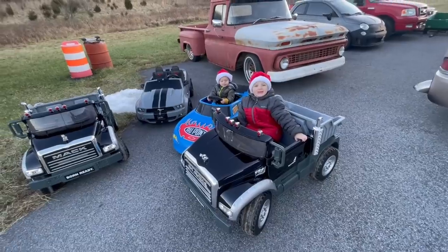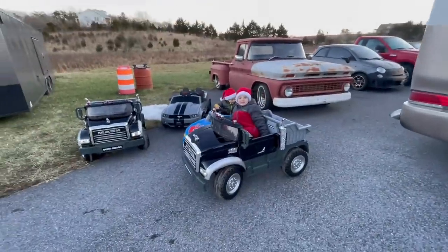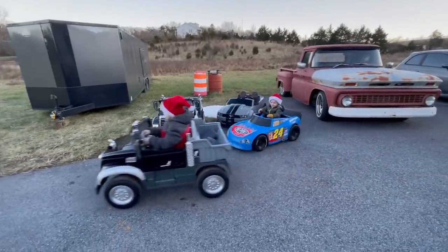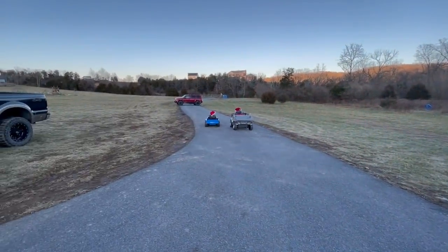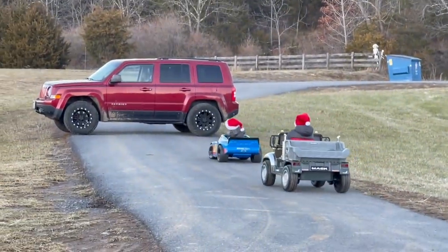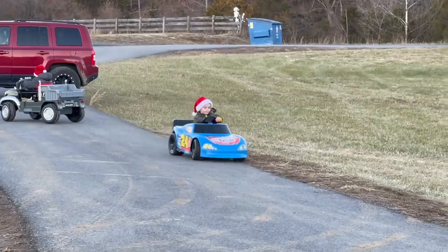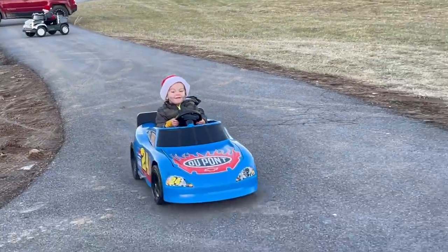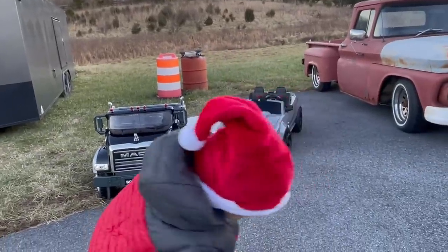You guys want to race? Which ones are faster, Logan? The old ones? Yeah, but hey, these Mack trucks are cool though, right? All right, go. Look at that. He's so much faster. Ooh, look at him whipping that thing. Mack truck isn't as fast, but it's cool though, right?